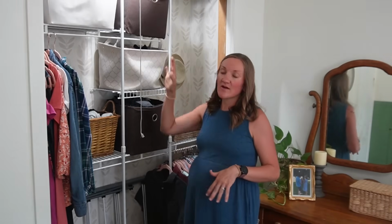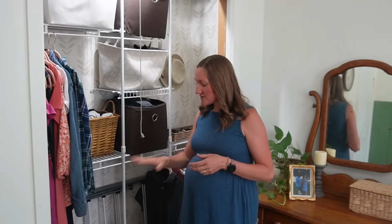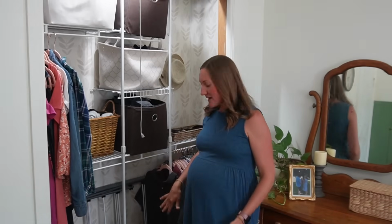And then up top we have miscellaneous items that are used less often, like ties. My husband doesn't wear ties very often. And things like winter socks and winter leggings that I have up top. And then also down below I do have some extra bins for some baby things, like the extra diapers. So pretty functional. And actually underneath the clothes here I have cloth diapers. I do cloth diaper. After the baby passes the whole meconium part I use the disposables for, but I will be using cloth diapers again with this baby as well.